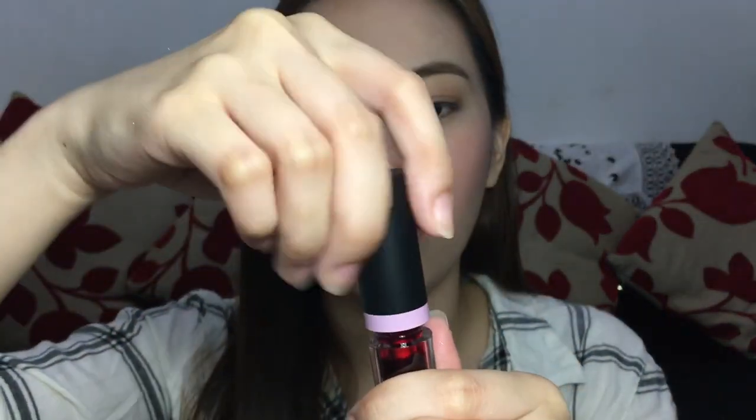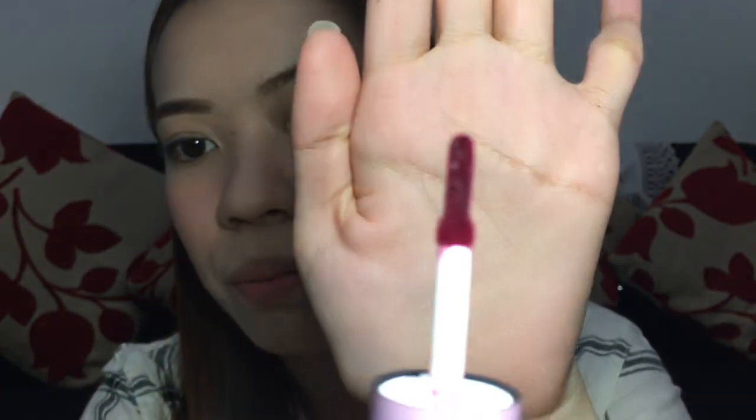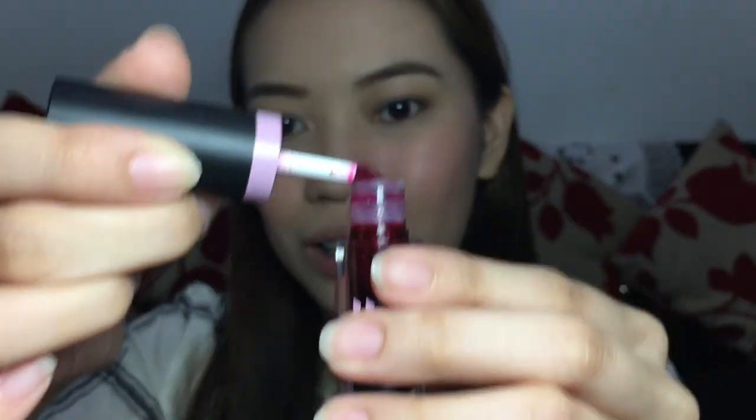Ganito yung itsura niya. So, meron siyang clear na bottle. So, BLK Cosmetics. And then, meron siyang black na cover. And then, sa ilalim nakalagay yung shade. Tapos, parang ang laki masyado nung cup niya. Parang mas malaki pa yung cup kesa yung mismong lagayan ng product. The applicator looks like this. Yan. Very flat siya. Hindi ko alam kung kita siya, pero sobrang flat talaga niya. And I believe this one is bendable too. Yeah, this is bendable. Ang cool.